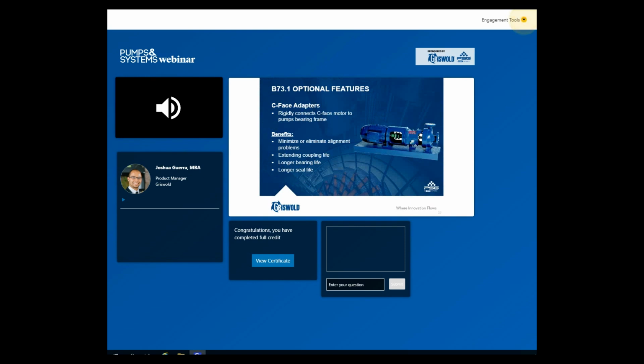Moving on to additional features, this C-face adapter is a rigid connection between a C-face motor and the bearing frame. Not very used in industry, in my experience, but it is one of those features that could be very beneficial when you require minimum or completely eliminate the need for alignment. This will promote extended coupling life, bearing life, and longer mechanical seal life. We'd say these installations will be great for remote locations where pump alignment work is not going to be possible.